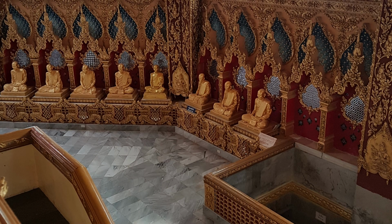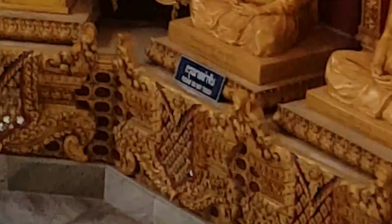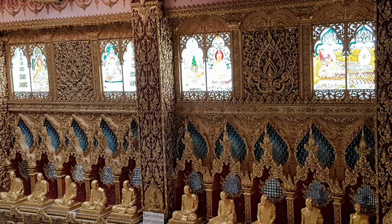Monks have something, how should I say, in remembrance of their works to the community or to the faith. They're all well known to the people in the Buddhist faith. There certainly is plenty to see in Thailand. Places like this, you don't have to be religious or Buddhist to appreciate the beauty of the structure like this. The artwork is incredible.